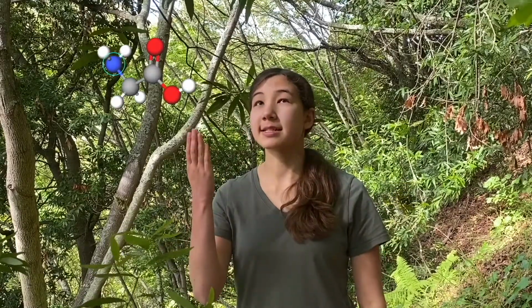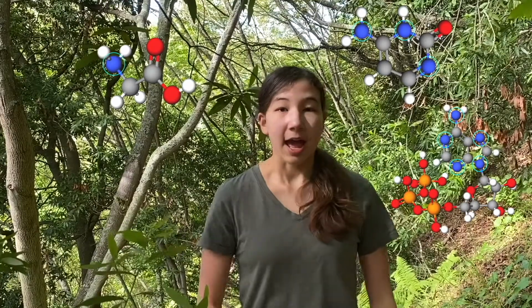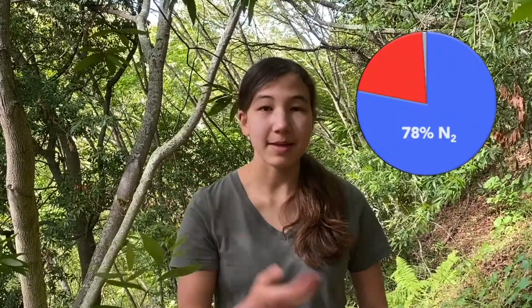Nitrogen. It's everywhere, and we all rely on it. Nitrogen is a crucial element in living cells and can be found in amino acids, the nitrogenous bases of DNA, the energy molecule ATP, and the chlorophyll in plants. But how does the nitrogen that constitutes 78% of our atmosphere make its way into a living ecosystem?